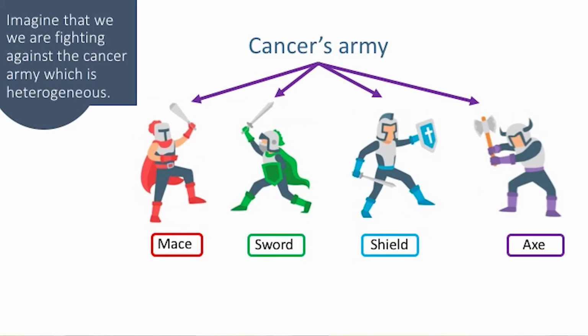Maybe we have one warrior with a sword, one with a shield, one with an axe, one with a mace. And let's also imagine that we've been very effective and that we've managed to kill almost all of our warriors, except for one type. If we wanted to kill this type of warrior too, it would be very useful if we knew which type of tool this warrior is using. In a similar way, prostate cancer cells will activate different genes in order to become resistant to therapy. The challenge is to identify which genes are being activated by these prostate cancer cells. And this is not an easy task, because our genome contains about 20,000 genes.